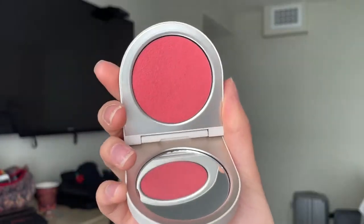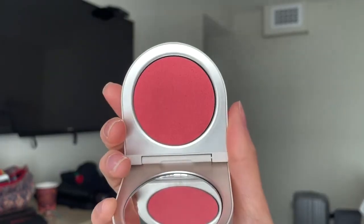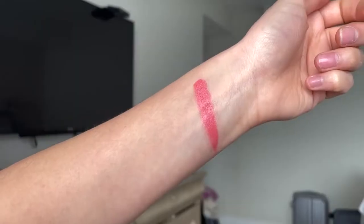Let's do this. Let's start with our first color here. This is Ophelia. And guys, if you have heard anything about these blushes, you've heard that they kind of look like a little toilet, right? Doesn't this look like a toilet? So Ophelia is giving me a bit of a hot pink vibe. It is definitely more on the cool tone. Definitely swatches really heavy on this, so I'm just gonna go in with a light hand.